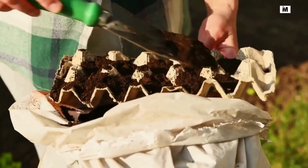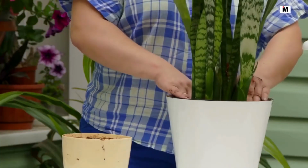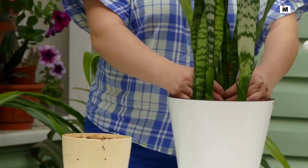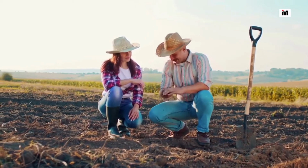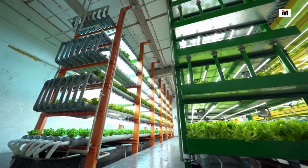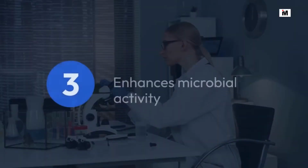2. Increases nutrient retention. Soil rich in organic matter holds nutrients more effectively. It helps retain essential minerals like nitrogen, phosphorus, and potassium, preventing them from washing away through rain or irrigation. As organic matter decomposes, it releases nutrients in a form that plants can use, improving plant growth and reducing the need for chemical fertilizers.